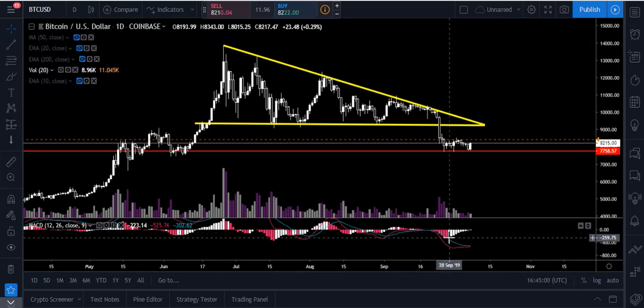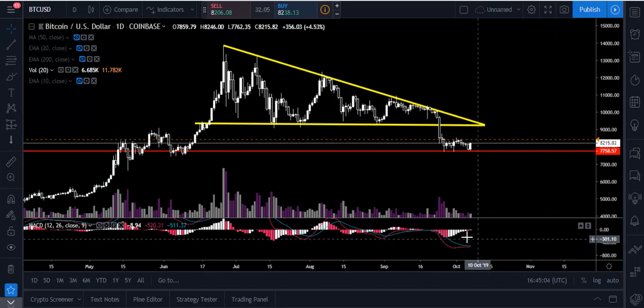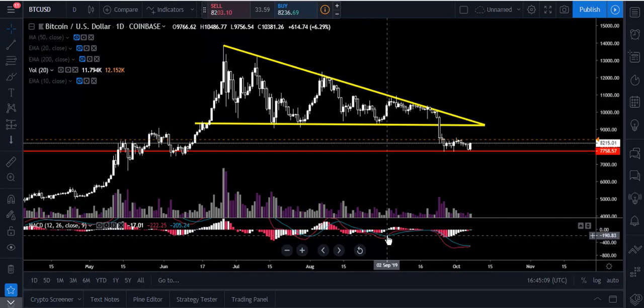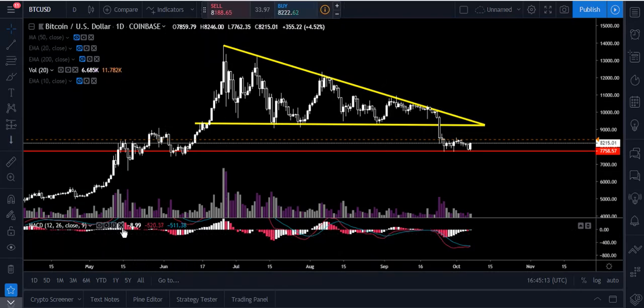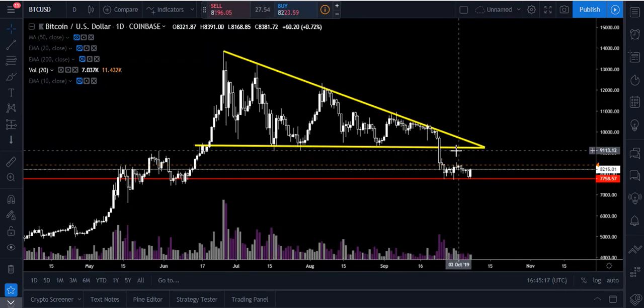We started to have this histogram ticking up now, trying to turn over to the positive, so that would be a good thing. But pay attention to this MACD cross. Let's see if we can get a nice cross to the upside. We have not had an upside cross since the 2nd of September 2019. So I think that would be significant for us to maybe come back up here and try to test the bottom of this descending triangle.